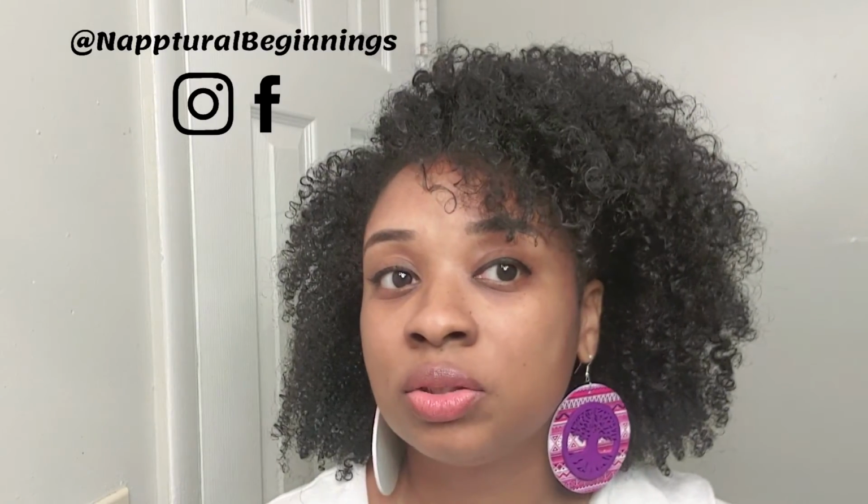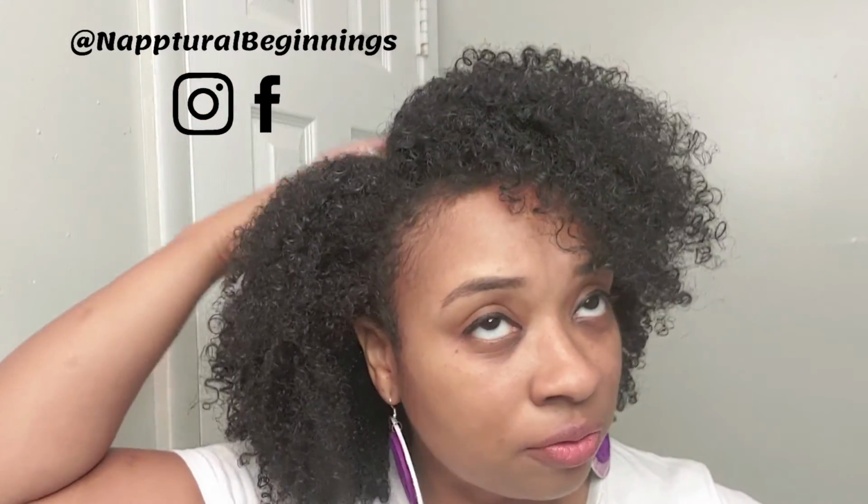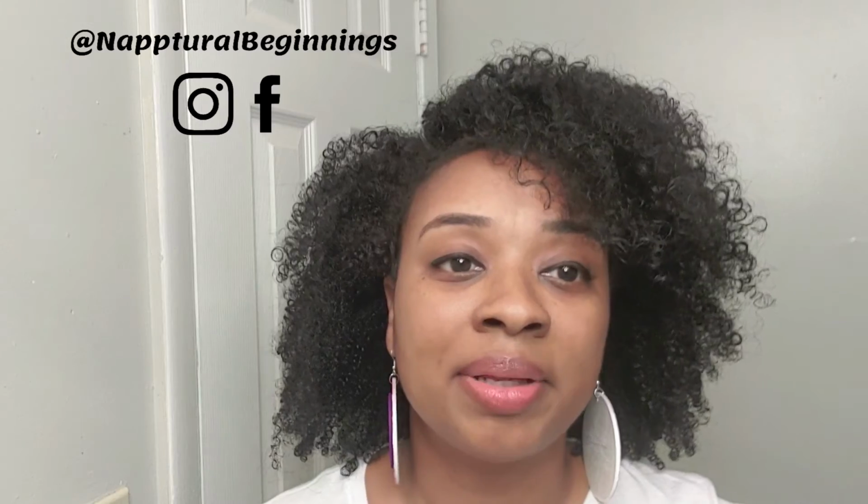And maybe mist a little bit with water and oil. Just depends on how my hair is feeling. Right now it still feels very moisturized. It still is not completely dry, which I wasn't expecting it to be. But that comes with the territory. By the end of the day, it should be dry. And I'll come back on or take some photos and share with you guys.